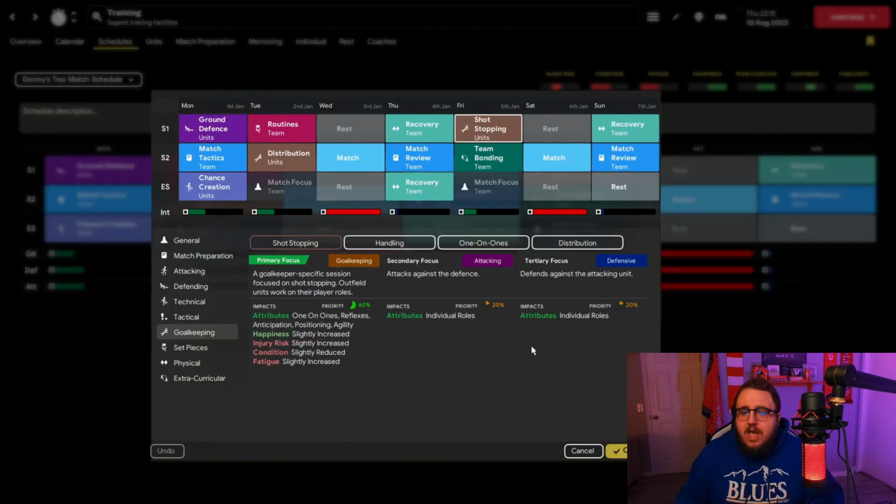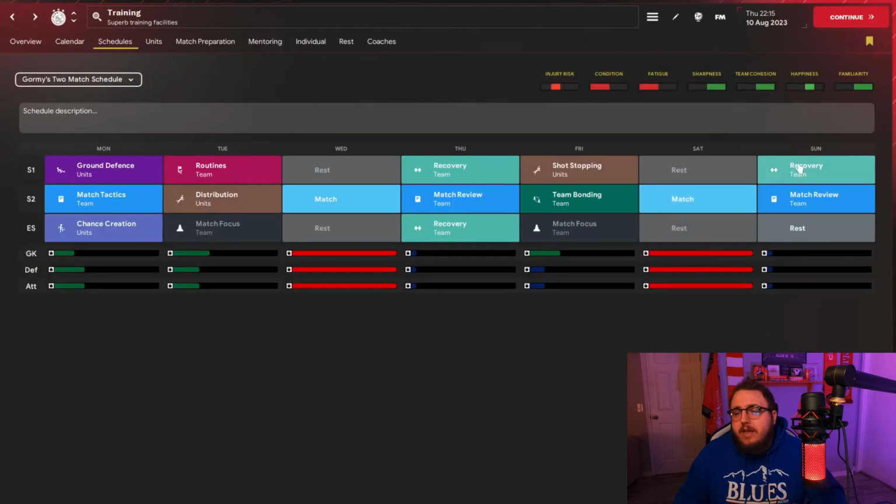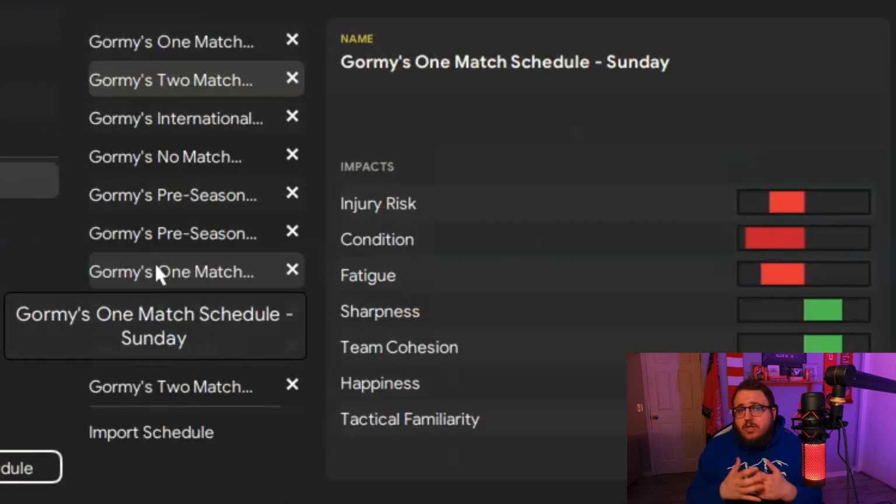This still gets the defense and the attack involved a little bit, as we can see, but this is going to help our goalkeeper improve in these areas as well. Then you have that match Saturday, then your recovery, and match review once again. Now, those 2 schedules that I have made, those will be some of them that are available for download.